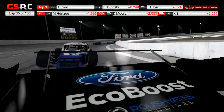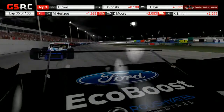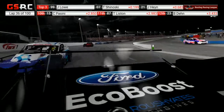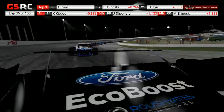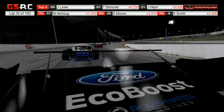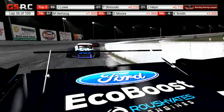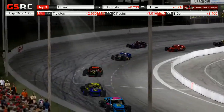Hine dropped back to 3rd. He's able to hang on to that. Kibbe's got nothing for him yet. J.R. Shepard seems to have backed off a bit, Taylor. Yeah. Might be trying to do the same thing like what he did last week at Five Flags. Save his tires a little bit, then start making the run towards the end. Only right now, major battle going on is P10 between Passini and Liston. Those two are battling side by side. It looks like Liston's got a good run.